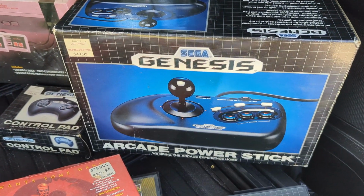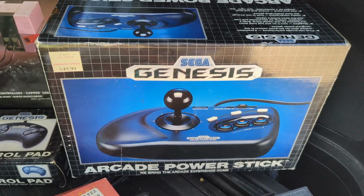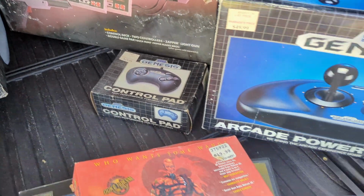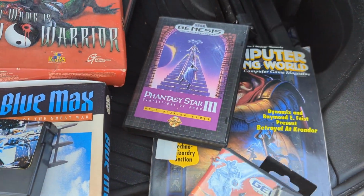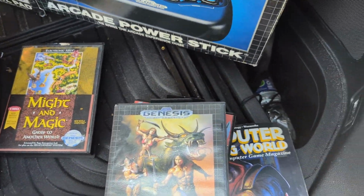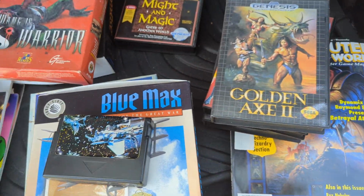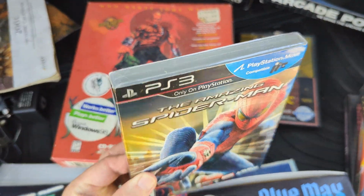Also have that little power stick box, and it is empty, but it does have the styrofoam as well as a control pad. Have three of these Sega Genesis cases, well, four actually, Magic and Night. They're cases and manuals. There's even some posters in here. Cool thing, here's a Spider-Man for PS3. It's still sealed in the package, pretty neat.